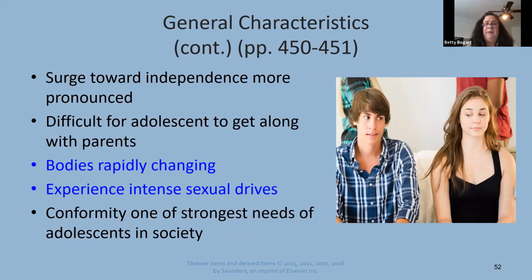Again, this is all about being more independent. I don't want mom to tell me what to do and how to do it. Many adolescents don't get along with their parents because they put rules on them and they don't want it because they're an adult now. They're 16, they can do what they want. Again, their bodies are rapidly changing and now they've got these hormones flowing and intense sexual drives. So conformity is the strongest need of adolescents in society. How do I get what I want? I need to conform to what society wants, and I'm going to get more.